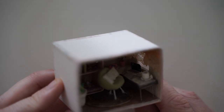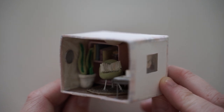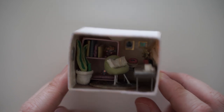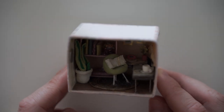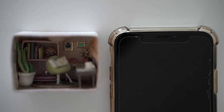On the side here, there's a teacup, you can even see a little tea bag, a laptop, some flowers at the back, and then on this side, you can see the chair, the plant, and the mirror. Now, I don't know if you guys have watched, I actually made a little mini art studio, and it was the size of a shoebox, but this just takes it to a whole new level. This is incredible. So this is an iPhone 10, and this is the size of my little art studio. Oh my God, it's so pretty.